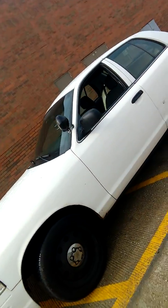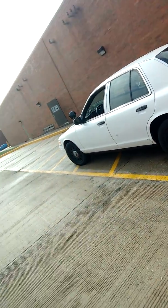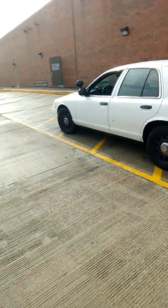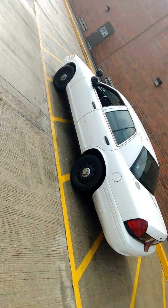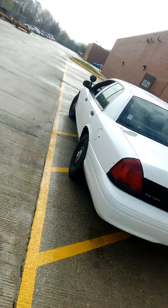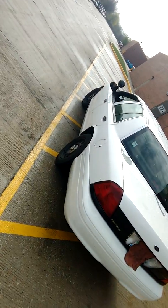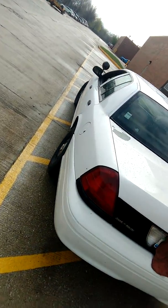I had another one last year, and I picked this one up late last year. The other one I had left May 31st. That was the day police got on BS with me. But yeah, we're gonna be talking about what it's like to own a Crown Vic. Just showing y'all what the outside looks like, starting off on the outside, but we're gonna go on the inside because we're gonna go for a ride.